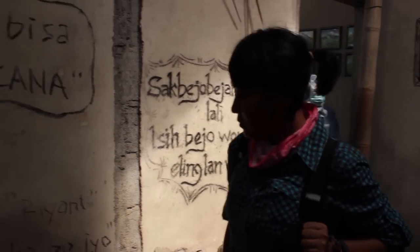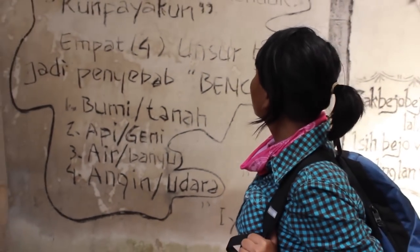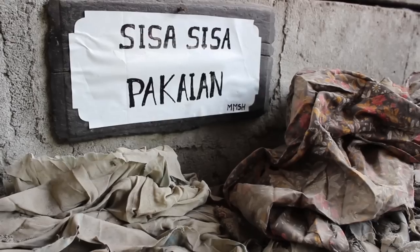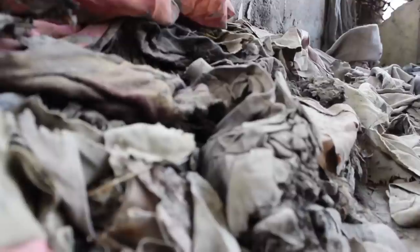Around the museum, you can also see a lot of writings. So either it is poetry or messages on life to remind you how valuable your life actually is.